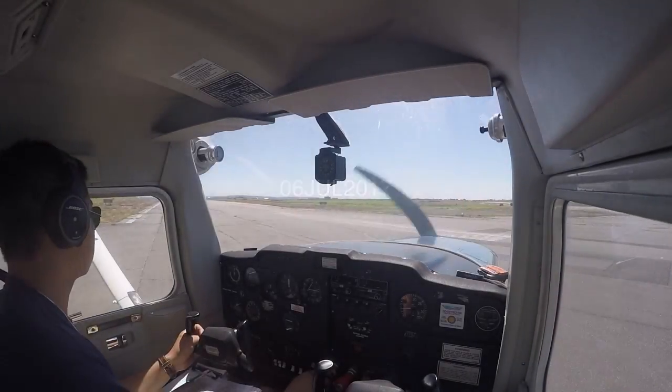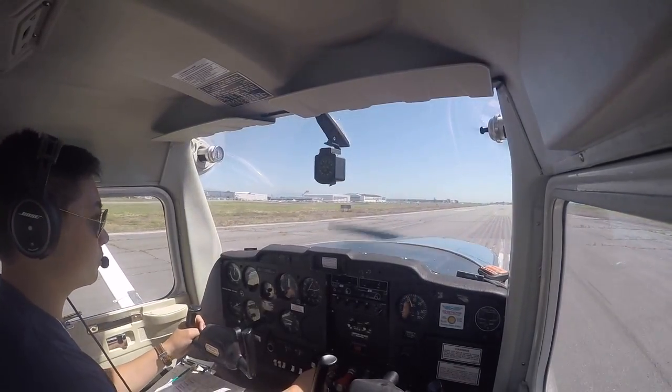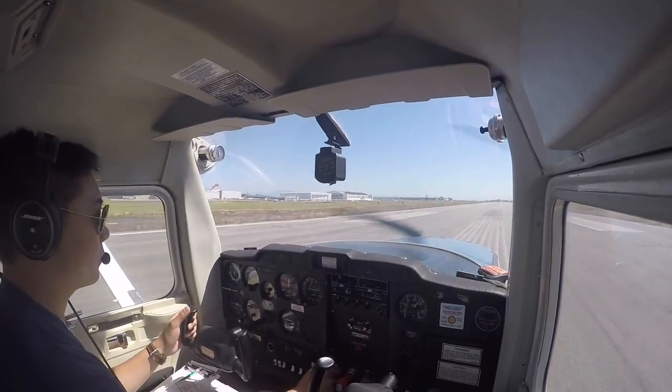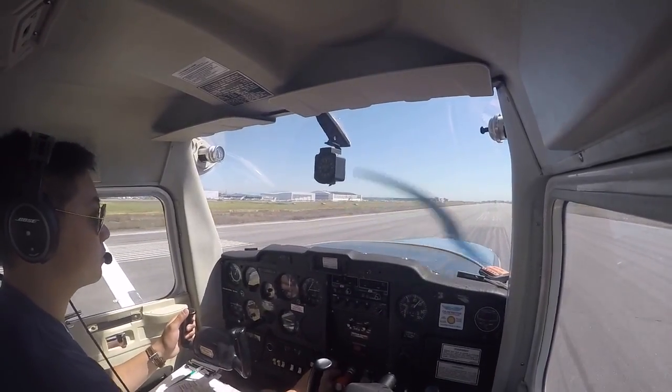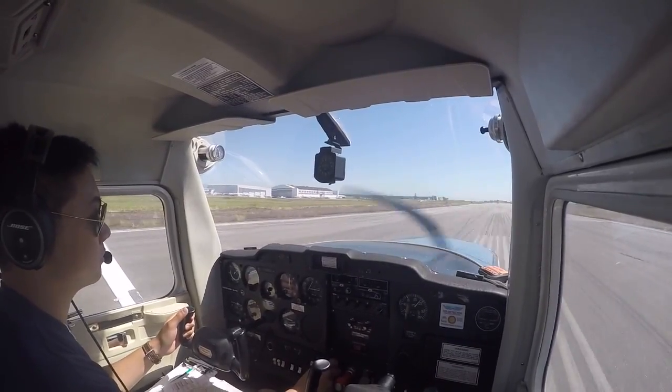6-0-0, cleared immediate takeoff, runway 07. Immediate takeoff, clear for takeoff, 6-0-0. Mike Alpha X-ray, continue downwind. Lima Delta Oscar, make a left turn, direct the threshold, we'll get you in front of that Cessna. Lima Delta Oscar, left turn. All set. Airspeed's alive. Pop Kilo, clear for touch and go, runway 07.